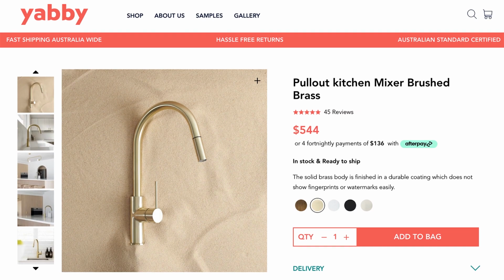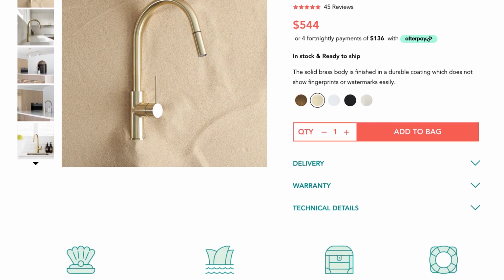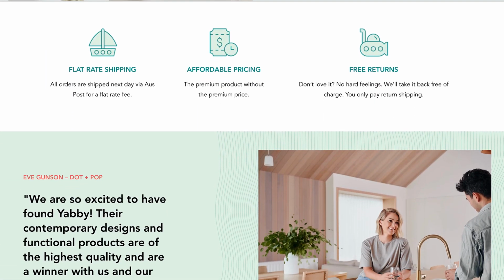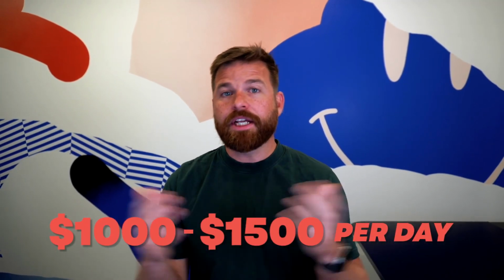I was scaling my last e-commerce brand, Gabby Taps. We sell tapware, and we were scaling with Google and Facebook, right? We're spending $1,000 or $1,500 a day on each of those channels. And both of those channels said that they were great, right? The attribution in both of them looked great. And we were just sort of scaling them both up in lockstep.